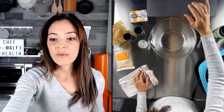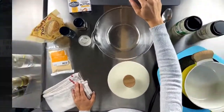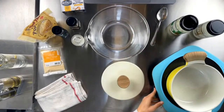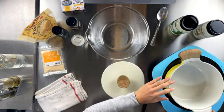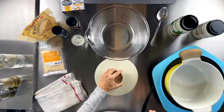First things first, we want to make sure that you actually get a pot on your induction or your gas. I'm using my induction burner here, and I'm just going to get it on. I want it to a medium-high heat. And I'm using a non-stick ceramic, but you can use any pot that you like. Make sure that it does have a tight fitting lid. This is really important for making popcorn.